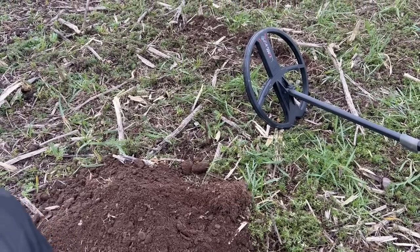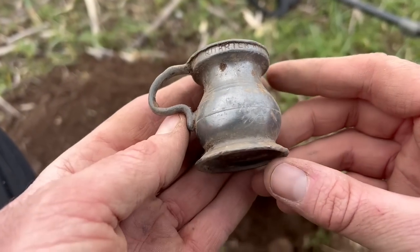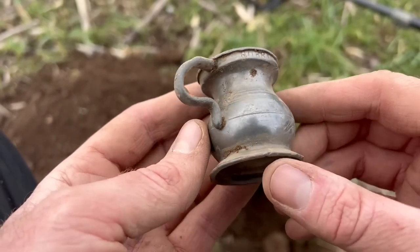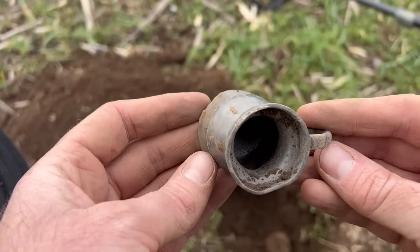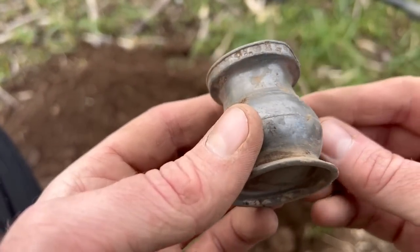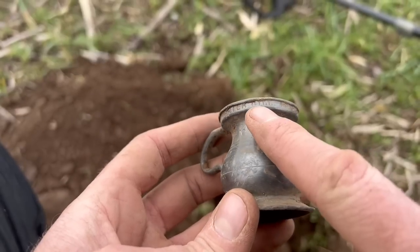Well, the XP Deus 2 and the 13-inch coil have done it again. That is a thing of beauty. Look at that. That is a little measure, a little jug, or basically a measure. That's it dug out on the inside. I think it's pewter. And, as I said before I cleaned it, you've got quarter of a gill.